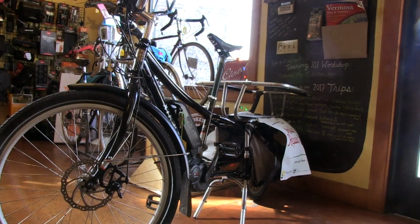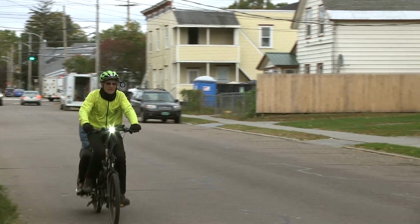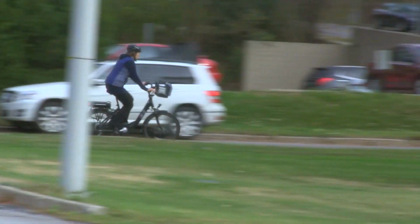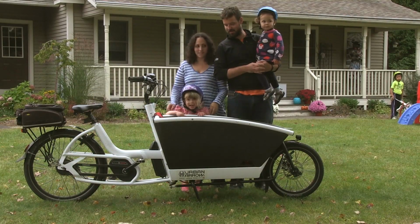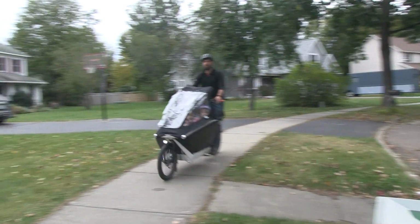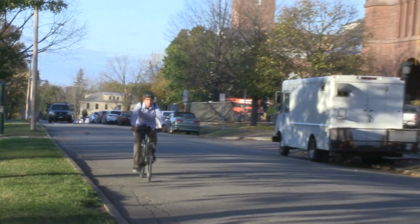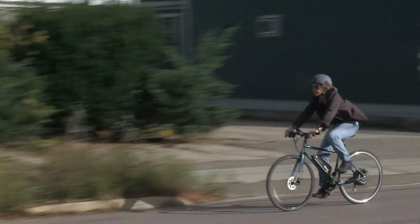Electric assist bicycles can be beneficial to a number of different users, be it retired or aging population that just doesn't have the strength that they used to get around and ride, or a young family that maybe wants to replace their minivan or car with a bicycle. An electric assist bike makes that possible for more people because it lowers the barrier to being able to live that lifestyle.